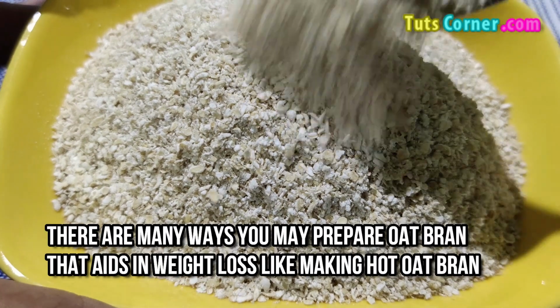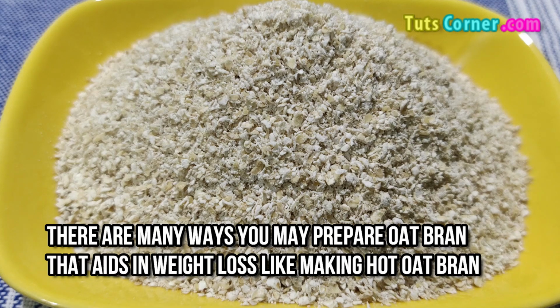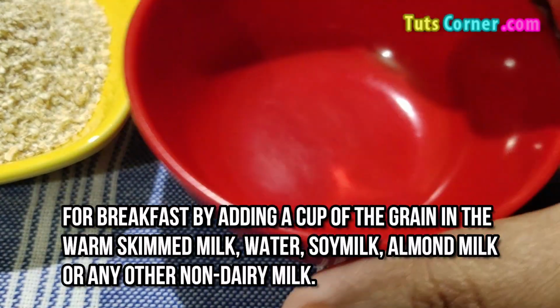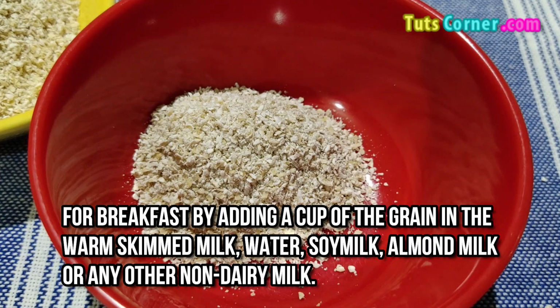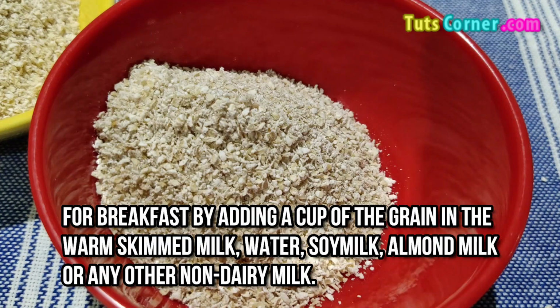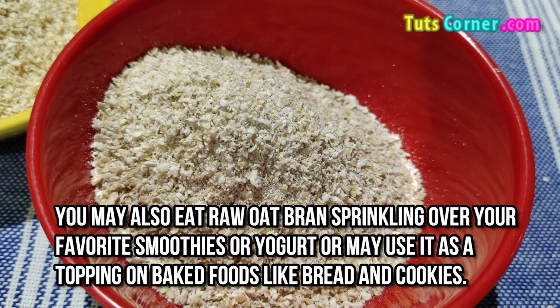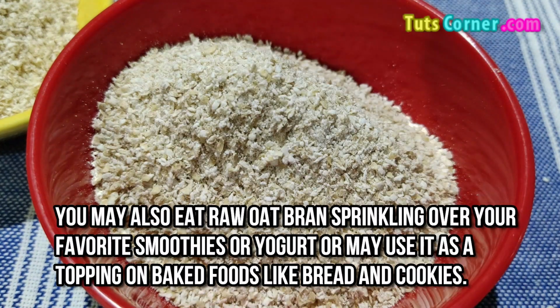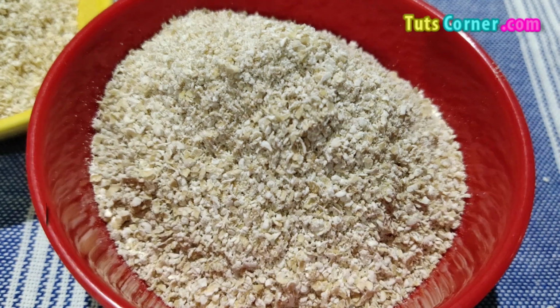There are many ways you may prepare oat bran that aids in weight loss, like making hot oat bran by adding a cup of the grain in warm skimmed milk, water, soy milk, almond milk or any other non-dairy milk. You may also eat raw oat bran sprinkling over your favorite smoothies or yogurt, or may use it as a topping on baked foods like bread and cookies.